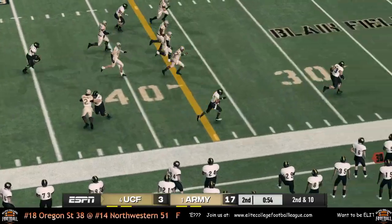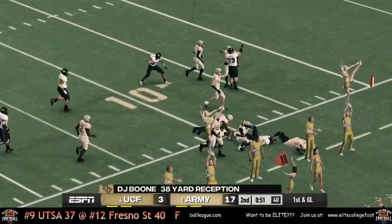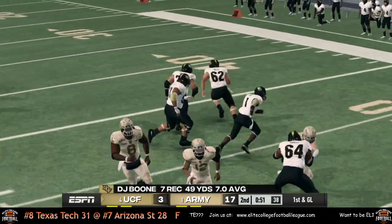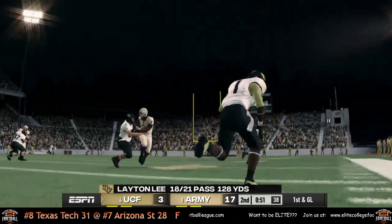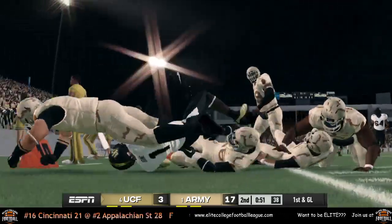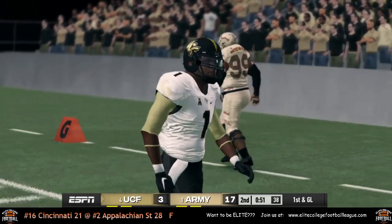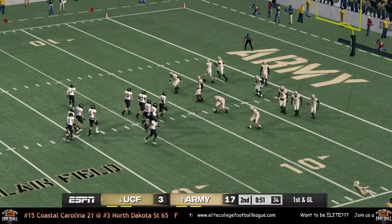Sets up a screen. Tailback's got it. He's at the 30. And they finally push him out at the 10-yard line. That's a smart call to exploit the pass rush and open up some space for him. The blockers did a good job of selling that play. It's first down, and they'll be looking for 6 points here.